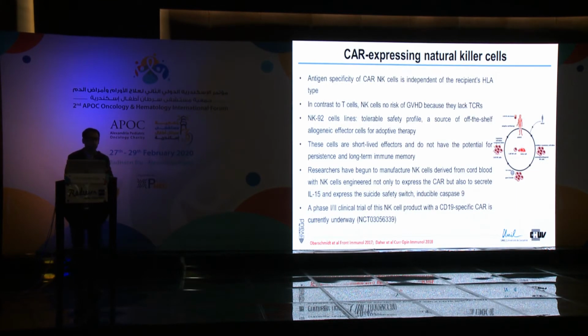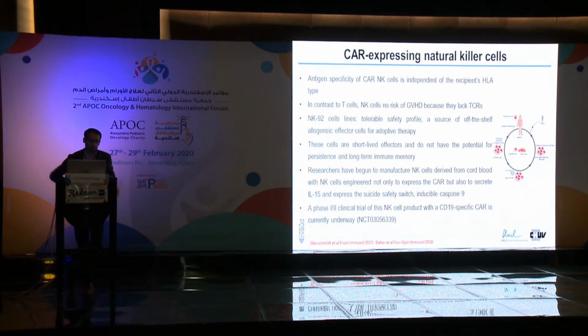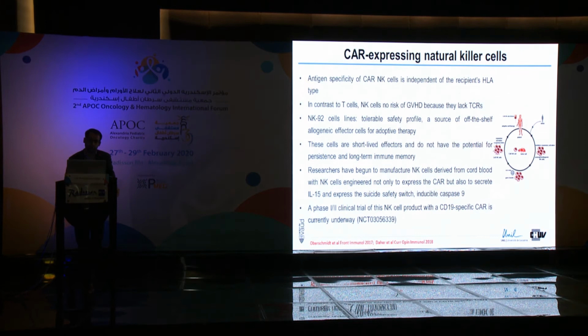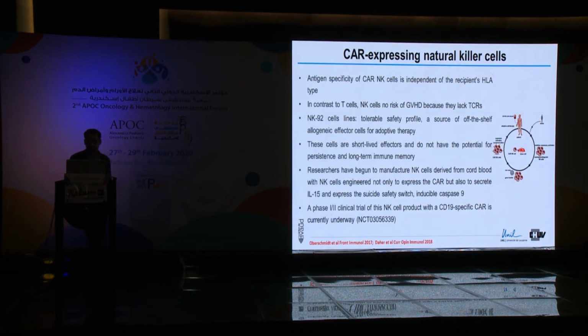Another solution coming out is to use NK cells. With NK cells you don't have the problem of HLA recognition because they don't need it. They are independent from it to recognize the target. The problem here is also the persistence. Now there are many groups working on that, trying to get NK cells from cord blood, and some trials are ongoing with this kind of product.